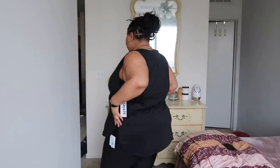There's a little lower in the back, and it has the venting on the side, which is always nice. The neckline's a little too high for me. That would drive me nuts having it way up there, but it is just a nice basic.